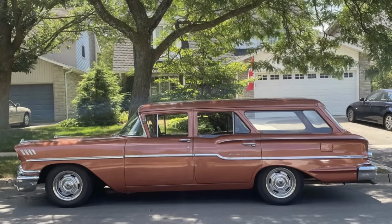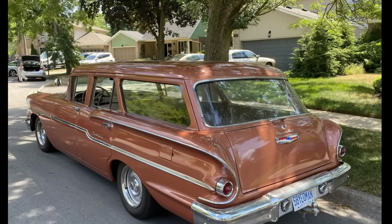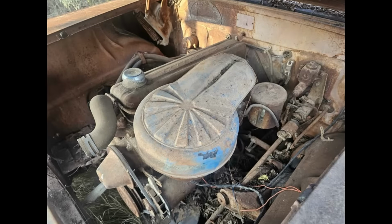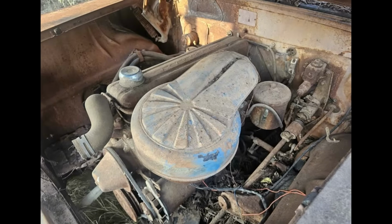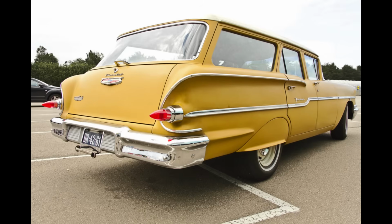The Yeoman was the baseline Chevrolet station wagon, but in 2- and 4-door versions. Basically, the Yeoman could get any Chevrolet engine like any other full-size model for 1958. But the base power came from a standard straight 6 with 3.9 liters of displacement. However, since the Yeoman was a base model, the equipment level was low, so they only put 2 taillights on the back.